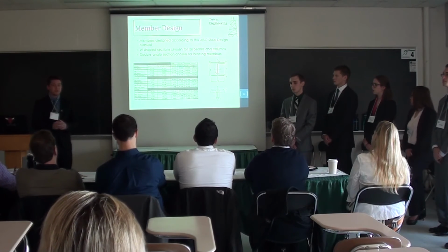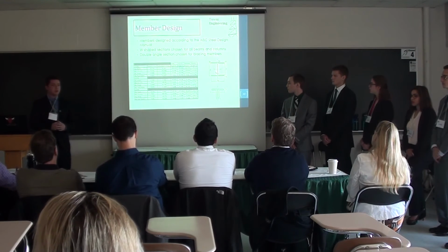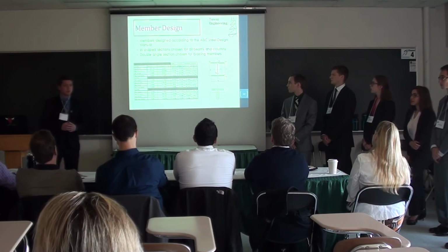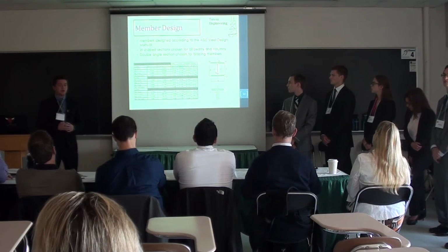Once all the loads were calculated, they were put into a SAP 2000 model for structural analysis, and that was used to determine all the maximum moments and forces on each of the members. W-shaped members were selected for all the structural columns and beams, and a double angle section was determined for the bracing member.